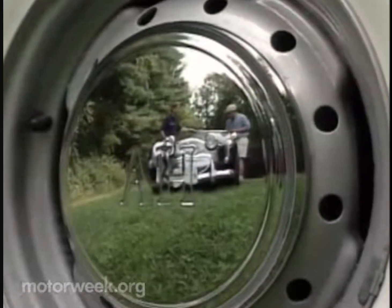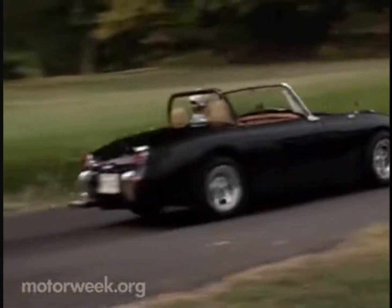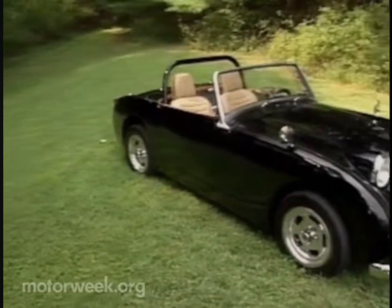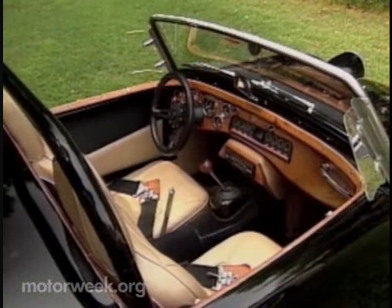This is a 1959 Austin Healey Bug-Eye Sprite. We did our concours car first, and the second car we wanted to make a little bit more dependable, more up to date. We bolted on some add-ons that made the car a little bit more modern for everyday use, make it a little bit more dependable.